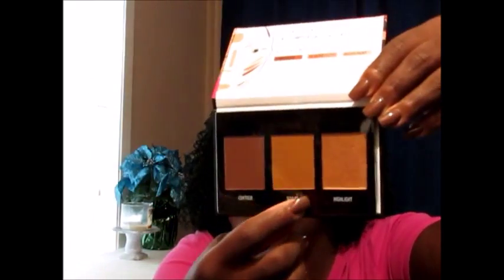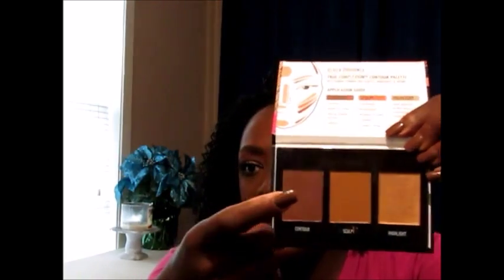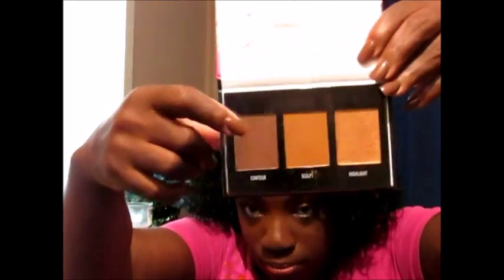Maybe highlighter. They call this your sculpt, so I guess this is more like a bronzer. And this is the contour color. Now this is a powder palette, and I would say if you're around my skin tone, this will probably be good for a soft kind of contour, which generally you want for every day, just something to give your face a little definition and define your cheekbones some.